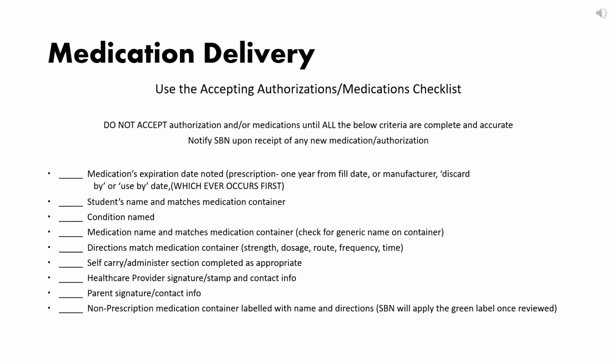Use the Accepting Authorizations Medications checklist each time a medication is being delivered to be sure all criteria is met. Do not accept any medications without an authorization. However, you can accept authorizations prior to the medication being delivered. Be sure to check all the sections on the checklist before the parent or guardian leaves.